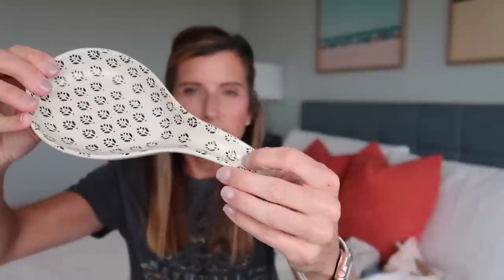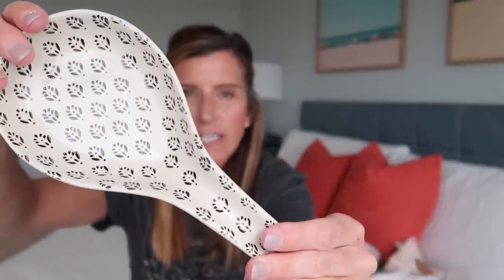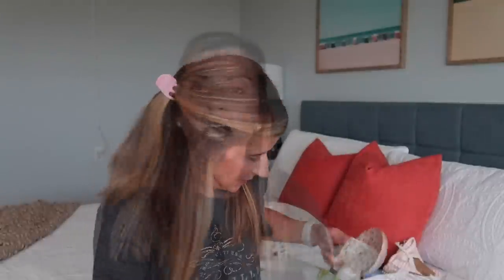Okay, the next thing I got was just this spoon rest. I just love this, again, neutral stoneware with a little bit of the black kind of design in there. This was $6.99, pretty basic, but I think it'll be perfect for all year, every season, and just out on my stove or next to my stove for when I'm cooking, but yet it'll look cute as well. Again, this was $6.99.